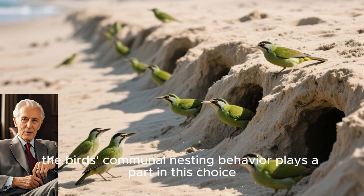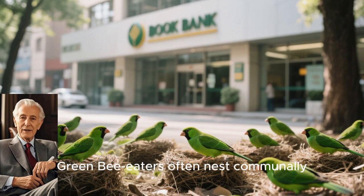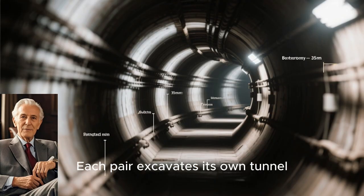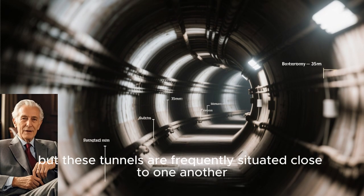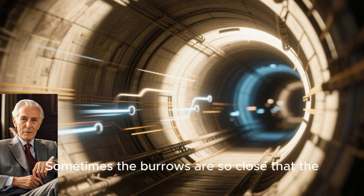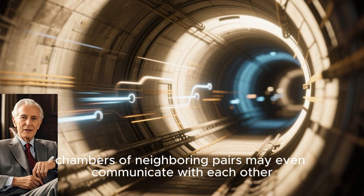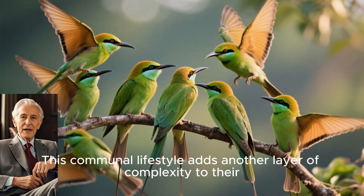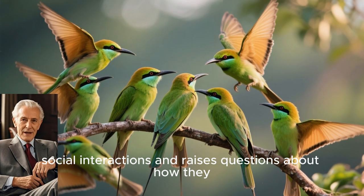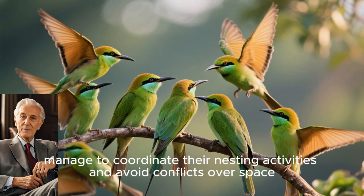Furthermore, the bird's communal nesting behavior plays a part in this choice. Green bee-eaters often nest communally, with multiple pairs sharing a stretch of bank. Each pair excavates its own tunnel, but these tunnels are frequently situated close to one another. Sometimes the burrows are so close that the chambers of neighboring pairs may even communicate with each other. This communal lifestyle adds another layer of complexity to their social interactions and raises questions about how they manage to coordinate their nesting activities and avoid conflicts over space.